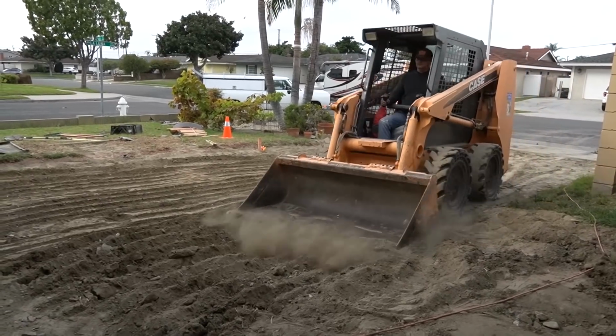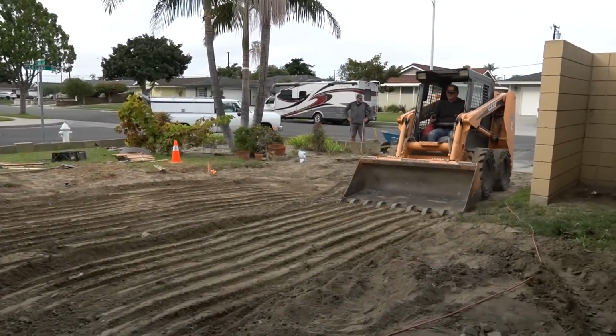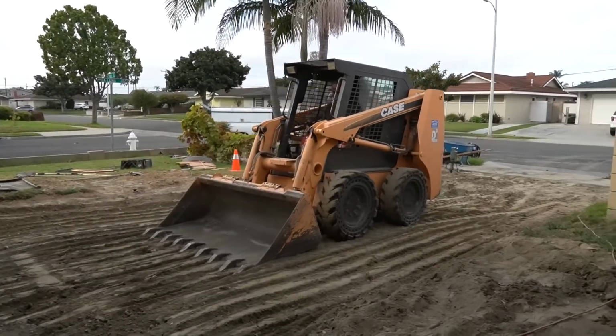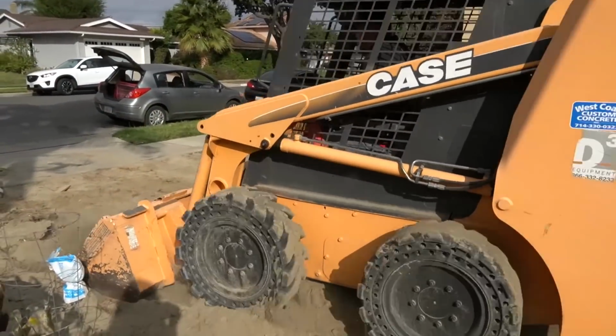When it's silty, powdery like that, it's kind of hard to grade because it keeps fluffing up, or your tires. I run solid tires, which each tire is about probably 165 pounds with the rim. So I'm way heavier than an air tire tractor. But I don't get flats, and I never have to worry about it, and they last a long time.